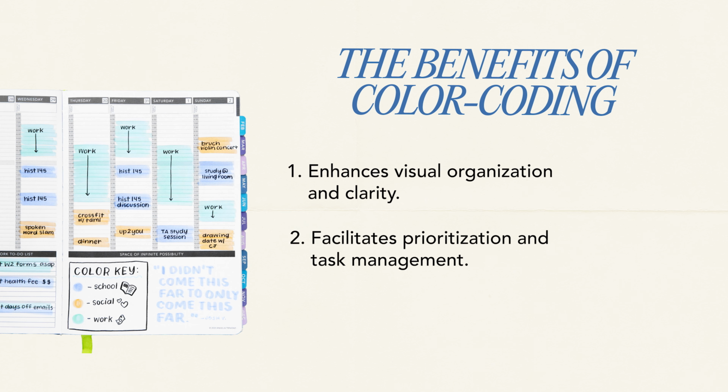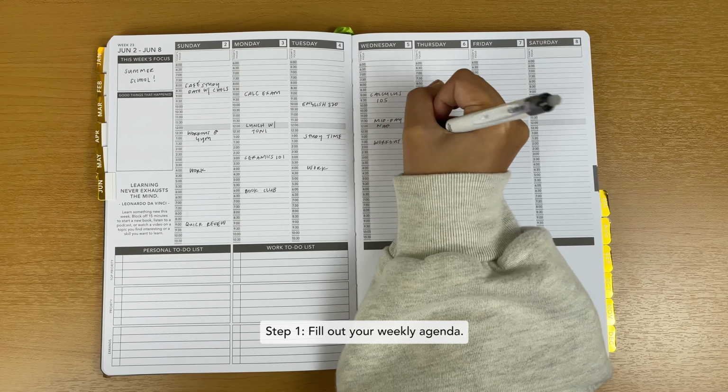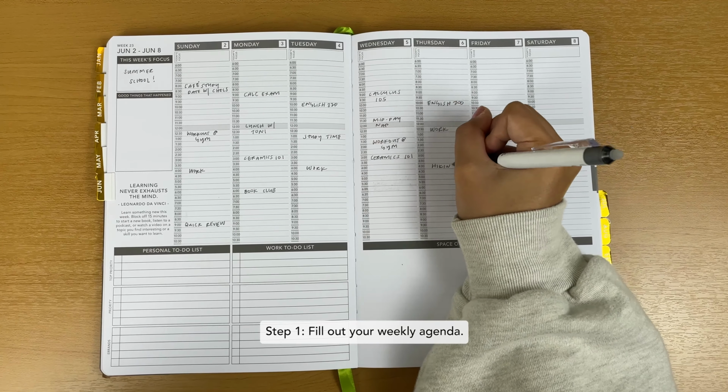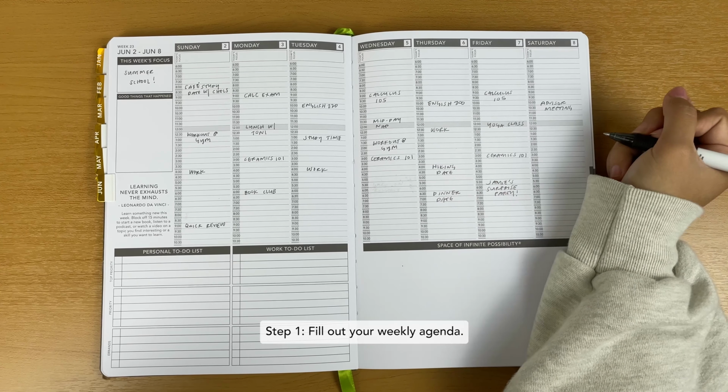Step 1. Fill out your weekly agenda. It's important to start with a clear overview of your week by noting down any upcoming events, deadlines, or important tasks. This ensures that everything can be accounted for when scheduling things in.